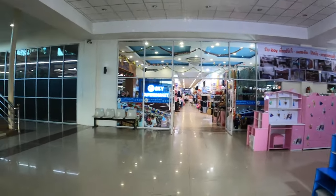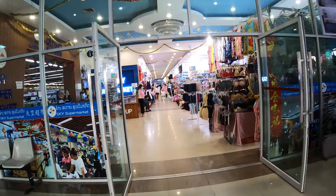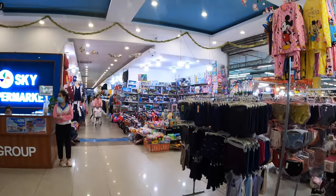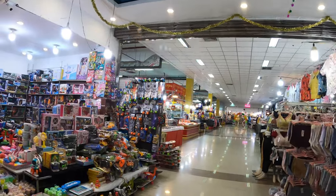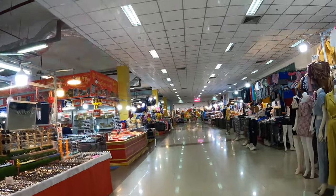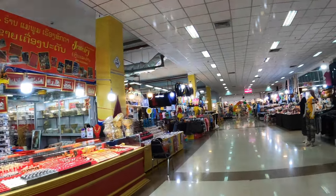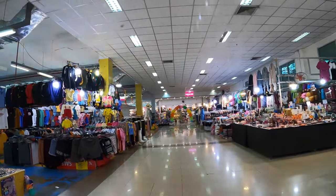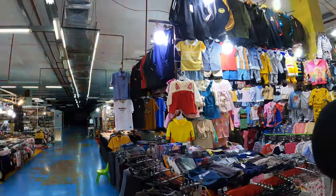Sky Supermarket. Kokomi Bowling Alley. There was a bowling alley in here before, but it was closed. Maybe it's not too much business, but just want to show you guys the mall. Pretty big mall. Oh, I thought there was a lot more, but maybe it's just here.